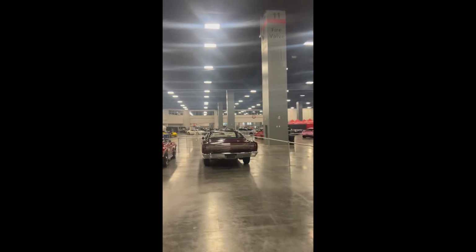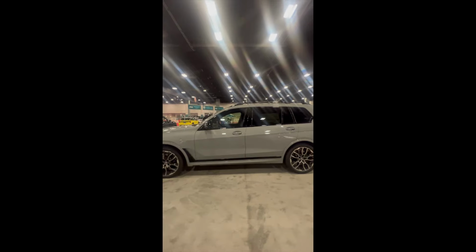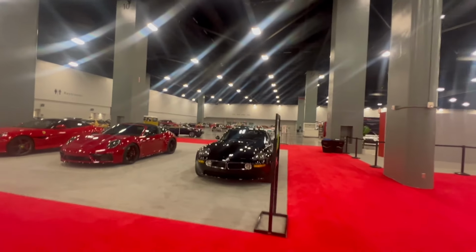Okay, I'm gonna show you a bunch of cars and you tell me. BMW X5M. The BMW X7M. If you could only pick one of these to use as a daily drive.